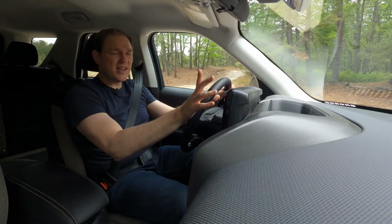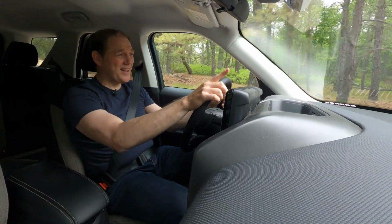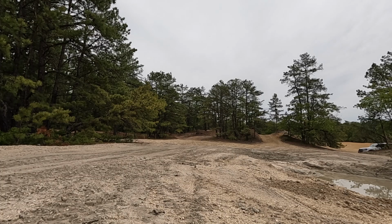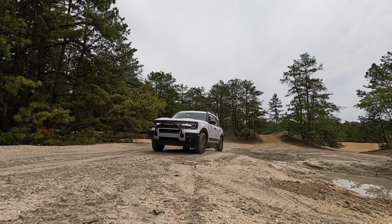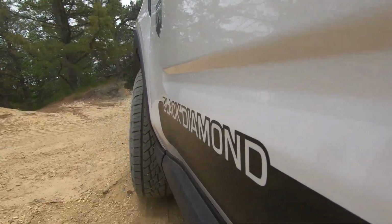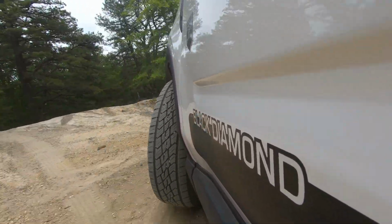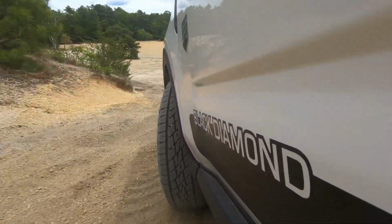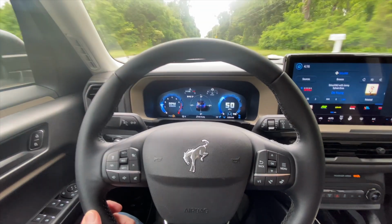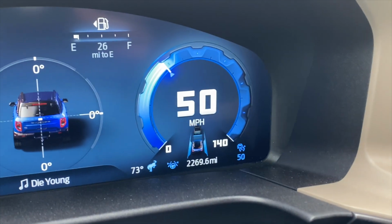This suspension's not just good out here, it's great on the road, and the tires aren't annoyingly loud, although they make a little more noise than the non-all-terrains. This is also very efficient, has an EPA rating of 27 miles per gallon combined, 30 on the highway, and from what I found, it's very accurate, which for a non-hybrid with an all-terrain setup is pretty good. All Bronco Sports also come standard with the Copilot 360 Assist Plus, which includes automatic emergency brakes and a very good lane centering adaptive cruise control.